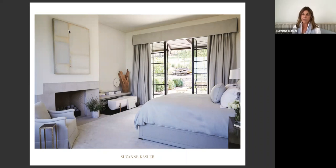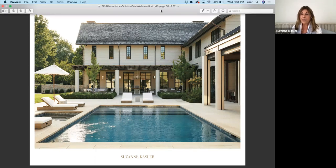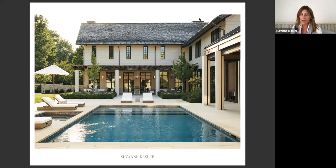So here we are in the master bedroom, and with all the new iron windows that they added onto the house, they created this beautiful garden with seating right outside their master that is really beautiful. But here you're looking back at the house, and it was a challenge because the house was this unusual existing structure in an L shape. And I have to say, when we got done, the design team was very amazed at all we could do with it. And it actually is one of our favorite projects.